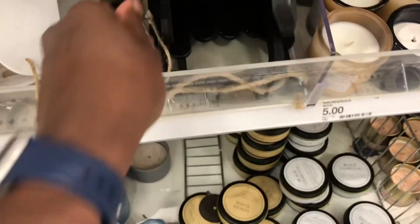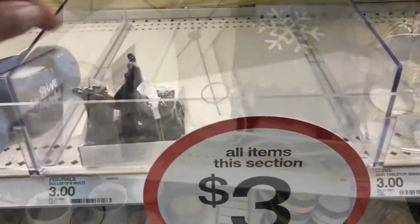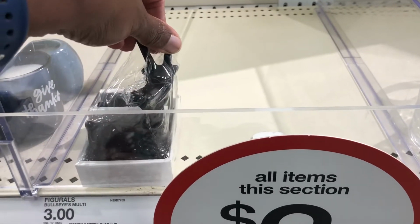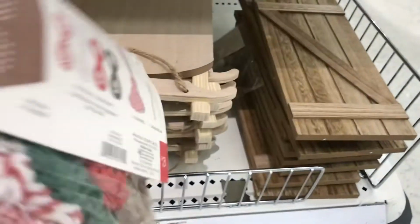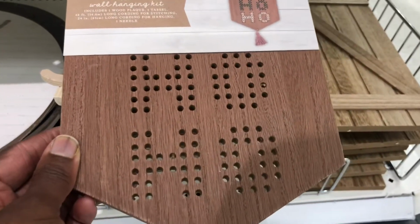And they are $5. Y'all remember the figurines from yesterday? Look, totally gone. One package left, and that's of the little deer. I got some more little decor pieces over here. I guess this is a little sign that you can do, a little kit or something. Wall hanging kit is what it says.